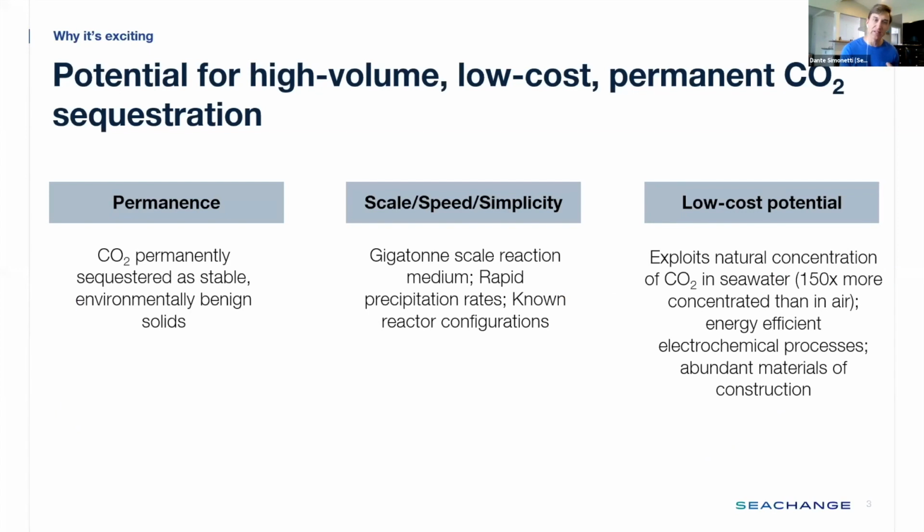So what makes our process exciting? Well, we think there are three differentiators that would help achieve the goals of CO2 removal in a much better manner than maybe DAC or other ocean-based processes. The first one is permanence. We're storing CO2 as a solid in which the CO2 will be trapped indefinitely. This is advantageous over something like high pressure gas storage underground, which might have leakage issues, or even storage as a commercial commodity chemical or a fuel.